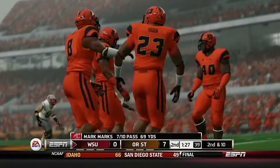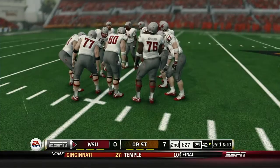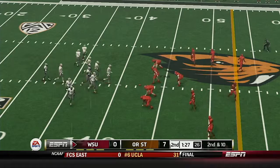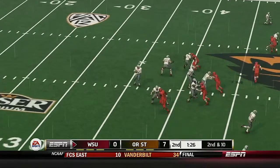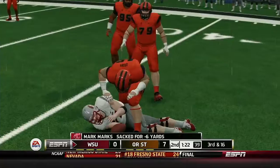Goes to the tight end and knocked away. You can't blame him for not hanging on to that pass. He got hit pretty hard. That makes it second and 10. Second and 10. Ball on their own 42. And he hits him hard at the 36-yard line.